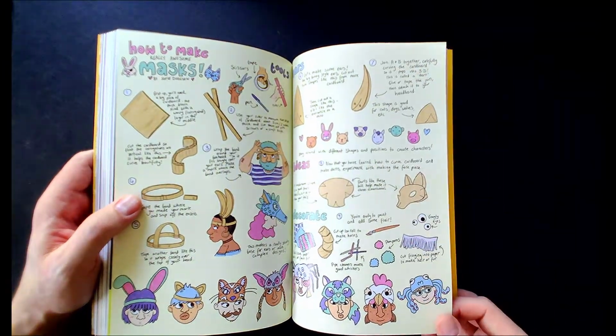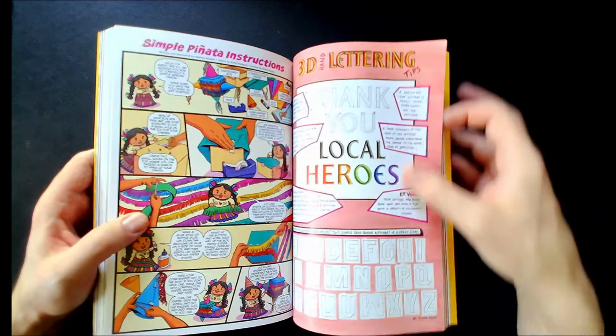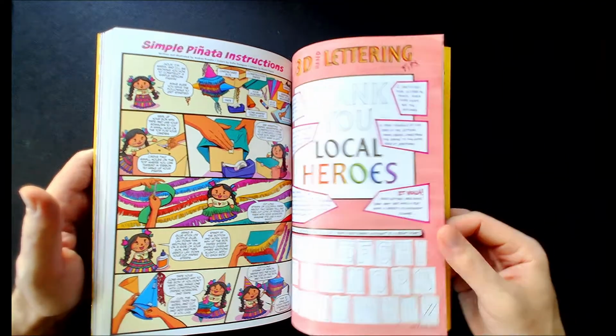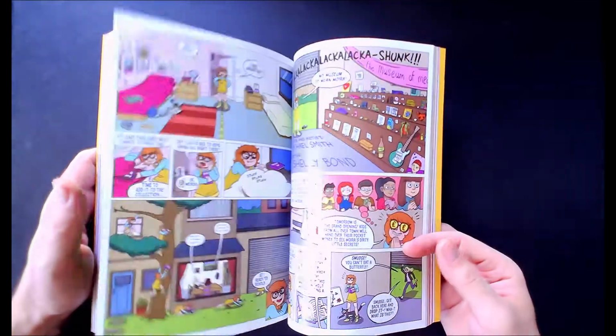How to make awesome masks by Sophie Dodson. How to make a piñata, some 3D hand lettering tips. And now we are at the garage with Shelly Bond.